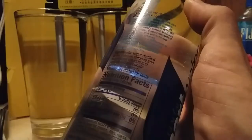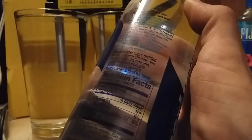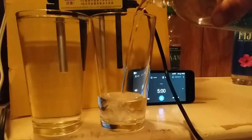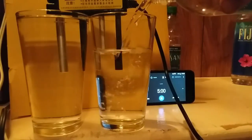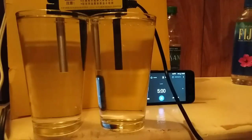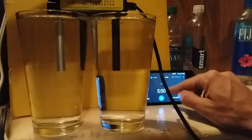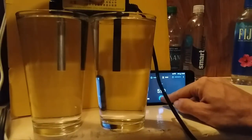And then our Glacio Smart Water. See if I can't get it so you can read it as well. It says vapor distilled water up here. Vapor distilled. Calcium chloride and magnesium chloride and potassium bicarbonate. Electrolyte sources. Electrolytes added for taste. So we're going to see what these two look like. Fill it up to the brim as well. There we go. Alright, we're going to hit the timer and the go at the same time, and I will see you all back here in about 5 minutes.